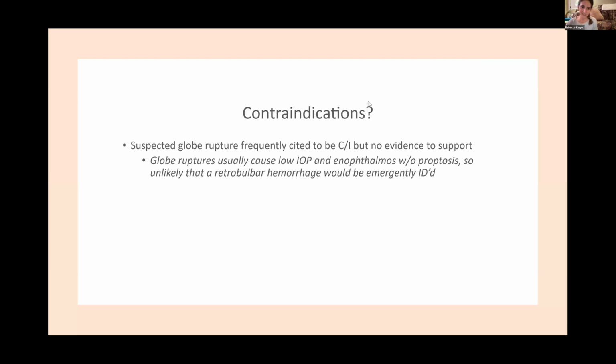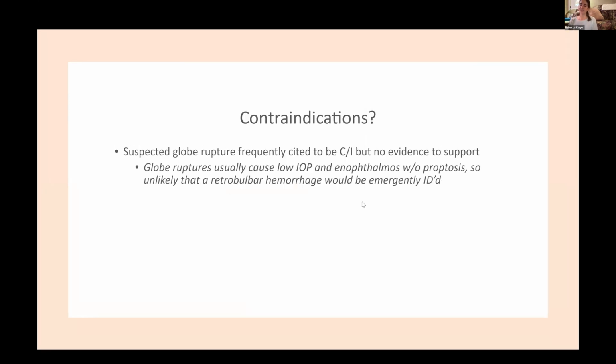So the contraindications to this procedure would be a suspected globe rupture. It's frequently cited in the literature, but there's not really any evidence to support this. And the authors countered against that by saying if there was a globe rupture, there would be low intraocular pressure and the eye wouldn't be popping out as much. So you wouldn't really necessarily suspect it. And it's really unlikely that the retrobulbar hemorrhage, or the most common cause of this, would even be emergently identified in this type of injury. So there's not really a contraindication with any evidence to support it anyway.